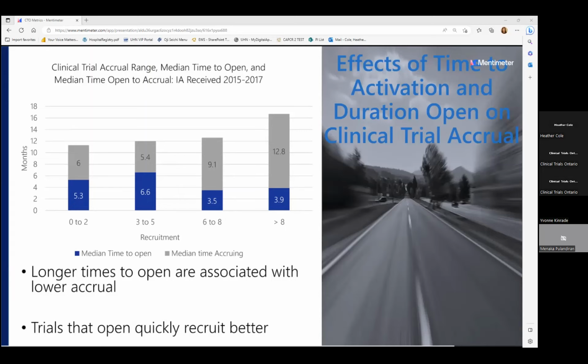Okay, and this is something that was used by UHN and is really helping drive some of the strategic changes that they have been working on over the past couple of years.